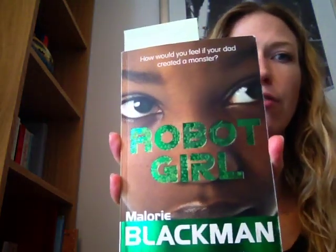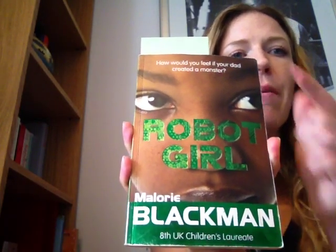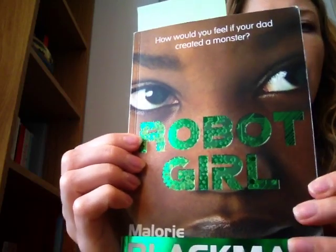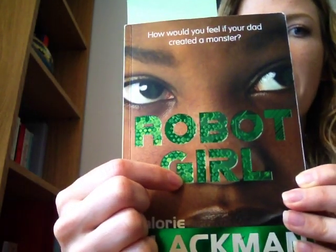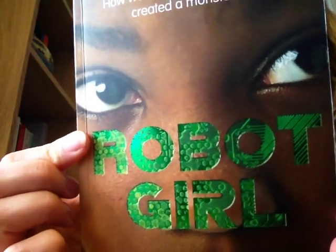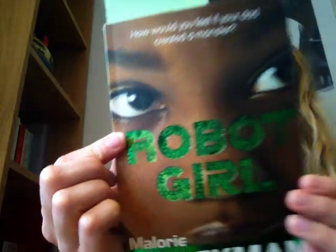So here's the front cover, Robot Girl, and the author is Malorie Blackman. And on the front of the story, it says, "How would you feel if your dad created a monster?" And inside, there are a few clues about what the story might be about. On the writing of Robot Girl, you can see that there are some different markings on there. And if you look really closely into the character's eyes, you can see there's a little image. It gives you a bit of a clue.